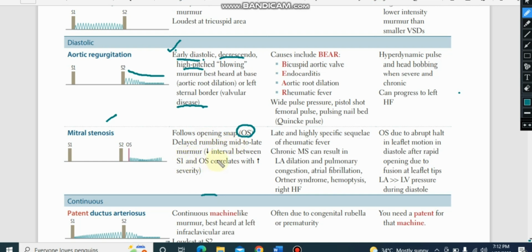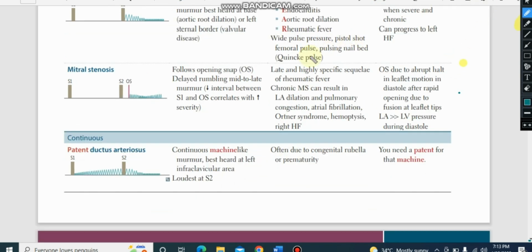S1 to OS interval correlates with the severity. Okay, this is a very, very important question. This you need to know. It is asked so frequently: what is the severity of the MS? MS severity is basically the length between the S1 and OS. Okay, the duration between the S1 and OS actually tells you the severity of the mitral stenosis. It is a very, very important point. Please do remember it.